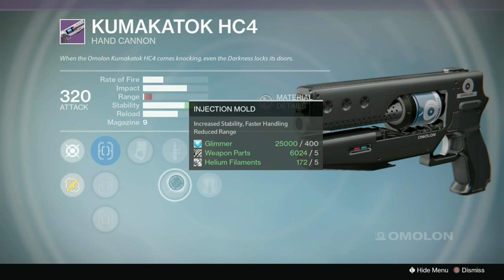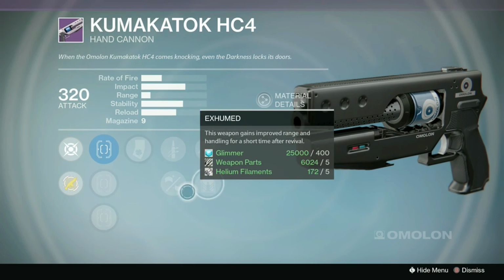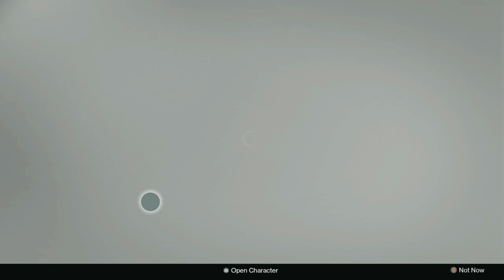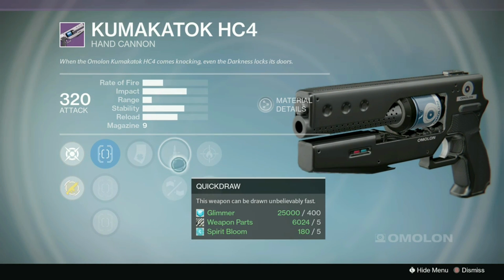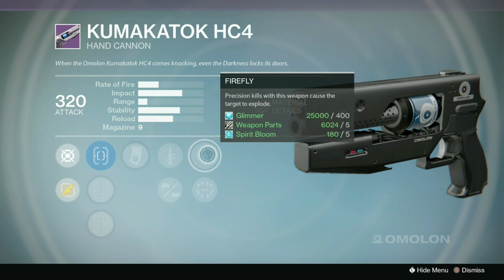Look in the chamber, quick draw, injection mold, zoomed and outlaw. I was going to say this would probably be a pretty decent roll, but you know, injection mold down the middle is sort of meh. But for me, I'll probably just delete the hand cannon anyway. Look in the chamber, quick draw, reinforced barrel, surrounded and firefly.